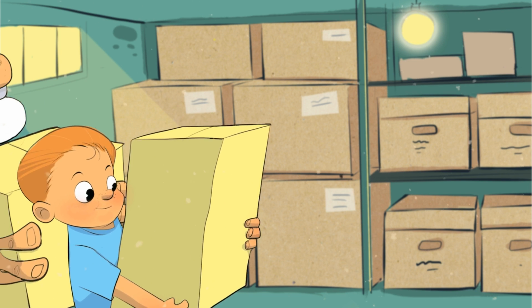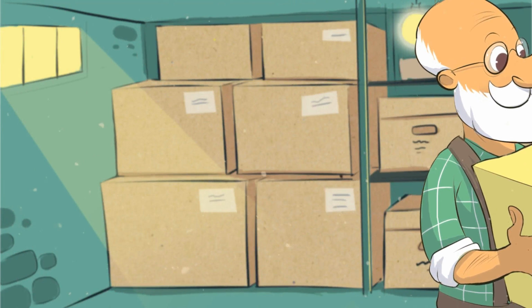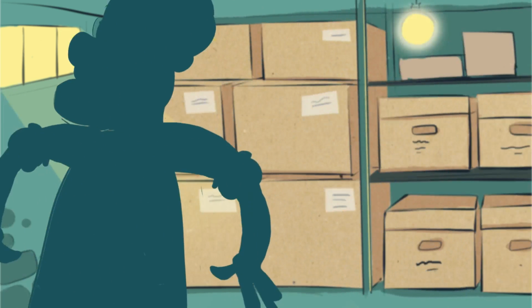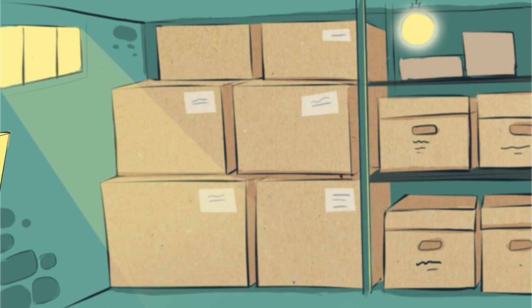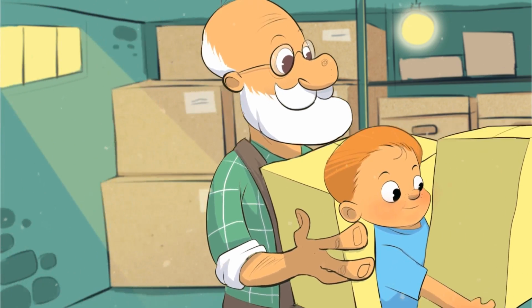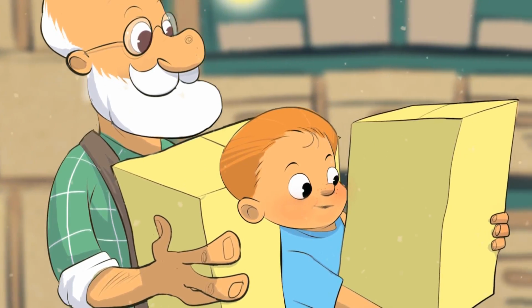Alex and his grandpa Charlie were busy cleaning out Grandpa's basement. They thought it would be a good summer project while Alex visited since it was too hot to spend too much time outside. They moved lots of boxes around that afternoon, and Alex started to get curious about what was in them. Grandpa, what's in these boxes over here?